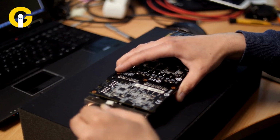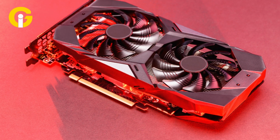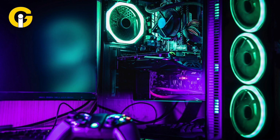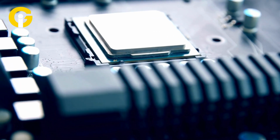Number 2. Check dimensions. The graphic cards are available in various sizes. Some are flatter, while others are hefty in shape. Ensure that the card's dimensions match the PC case's size and internals. Verifying the compatibility with the motherboard's PCIe slots is also an essential part.